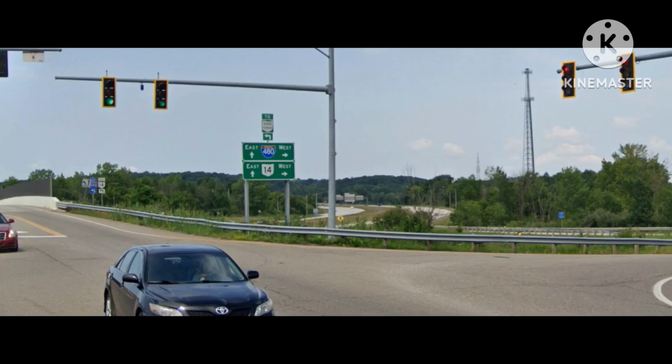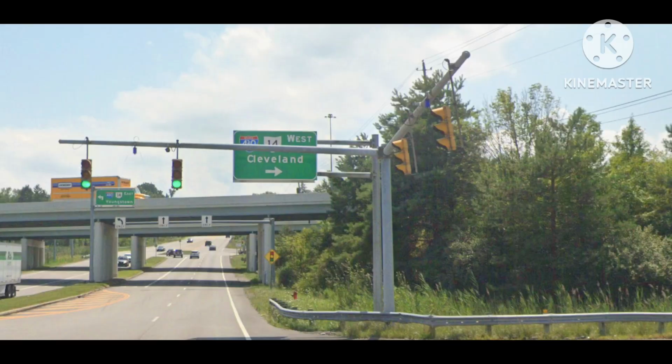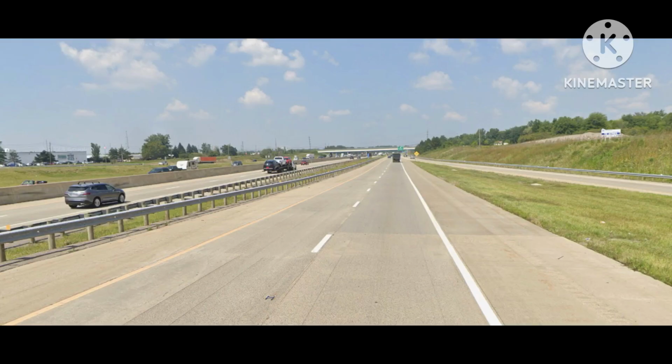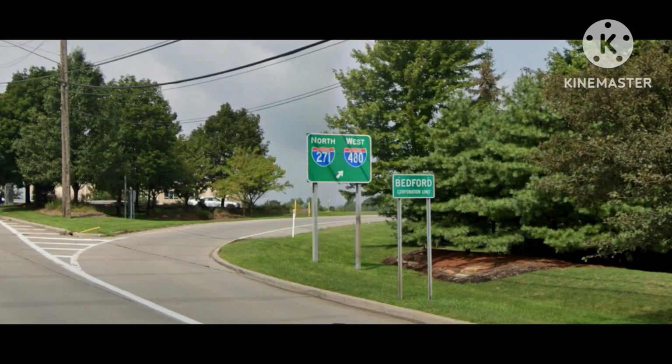And then random interchanges were signed for nothing. So I wonder why they don't do Cleveland and Youngstown here. And this pole ruins it, but we do get 480 West for Cleveland, which is still the correct choice. Good job there. And we do get some beautiful scenery in the eastern suburbs of Cleveland. We're going to be joining 271 here, 271 North to be specific. If you were to go on 271 South, you won't stay on I-80.